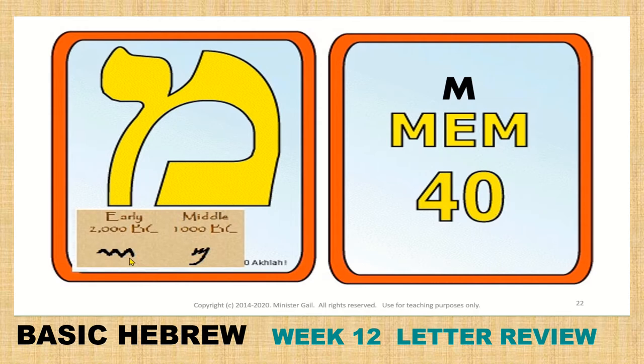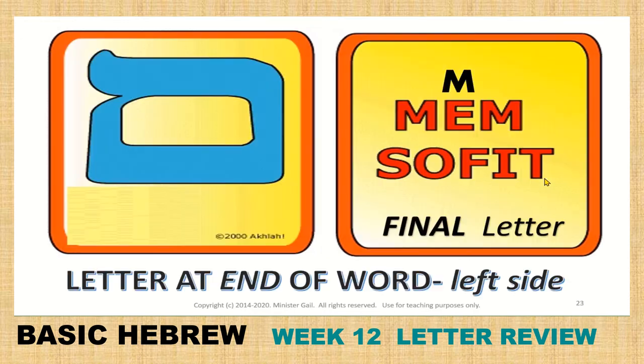It used to look like water. And this is an M, the letter M, mem, for water, covering. At the end of a word, it's going at the left side on the end of the word. It's going to look like this with a square box closed up. That's for the letter M. It's still an M. That's the mem soft feet or final letter. Soft feet or final letter for M, mem.